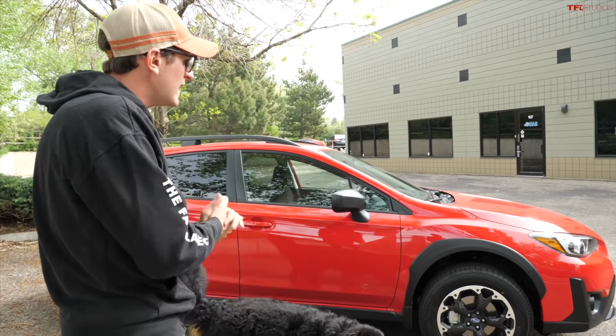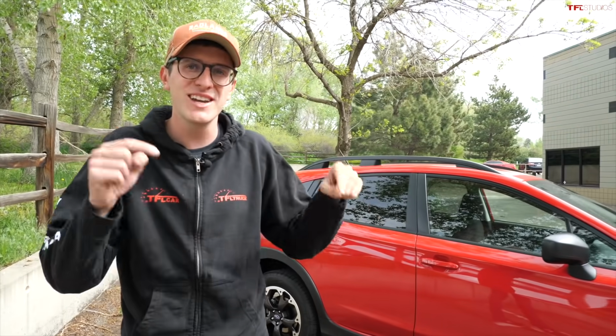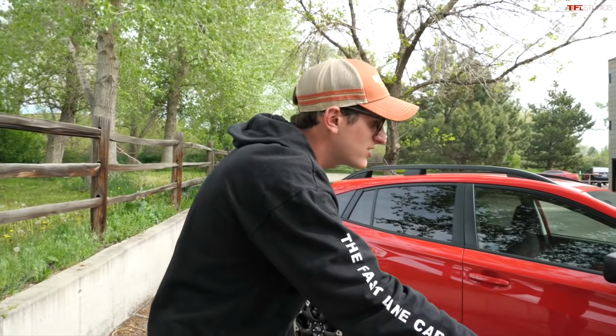Well, apart from the countless emails, and I do appreciate the emails, very, very kind of you, but there have been so many asking us to review it. The Crosstrek is a really popular car. It seems like every fourth car you see, especially here in Boulder, Colorado, is a new Crosstrek, and as such we felt it fair to go out and review one.